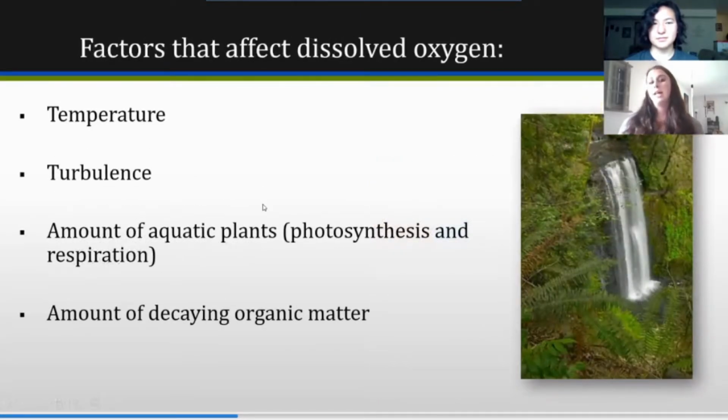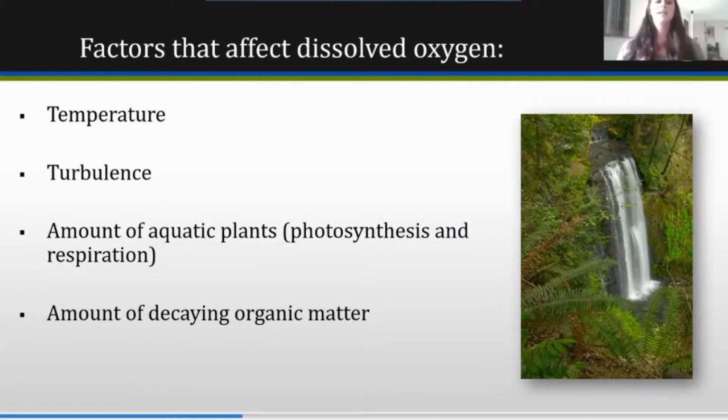So what are the factors that can actually affect dissolved oxygen and the different levels? It can be temperature, turbulence, amount of aquatic plants, so photosynthesizing and respiration occurring, and then amount of decaying organic matter. These all play a hand in how dissolved oxygen levels come out as we collect those samples.